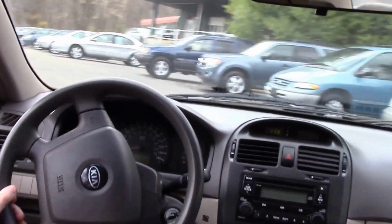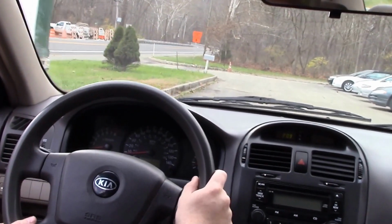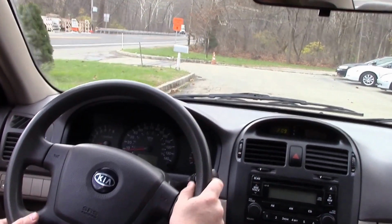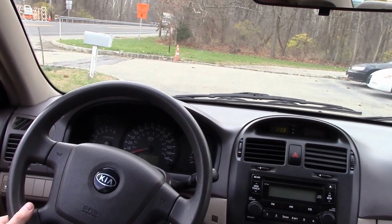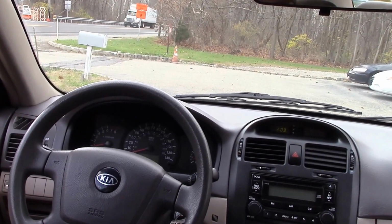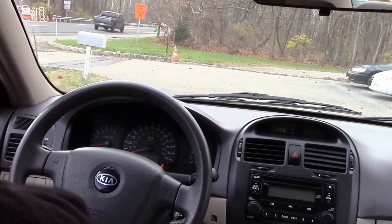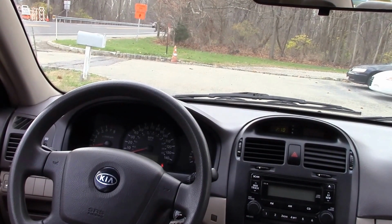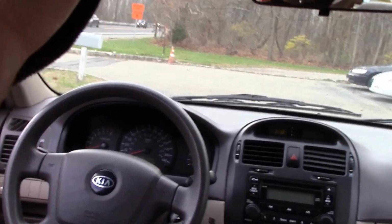All right, and surprisingly, there's not a lot of clunkiness in this car. I was expecting it to be a little clunky as far as the suspension goes, but it seems to be pretty good. Pretty smooth ride considering. Like I said, it's definitely not going to be like a Cadillac or the luxury vehicles, but it was a pretty good ride. All right, so now what we're going to do is give you one last walk around and a quick recap of the vehicle.